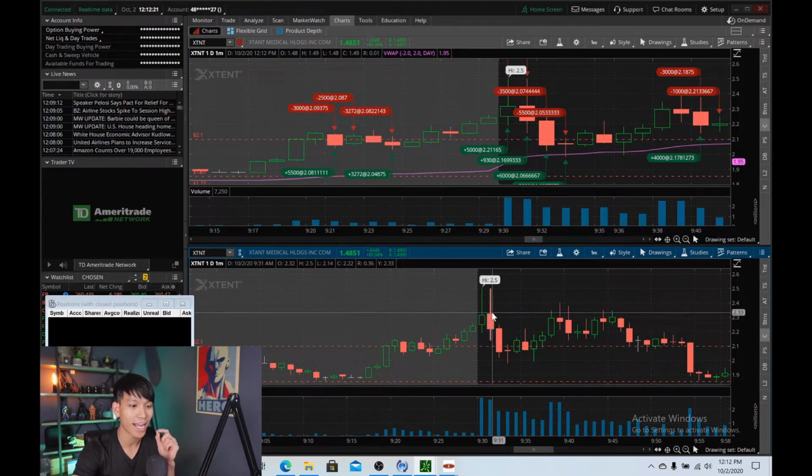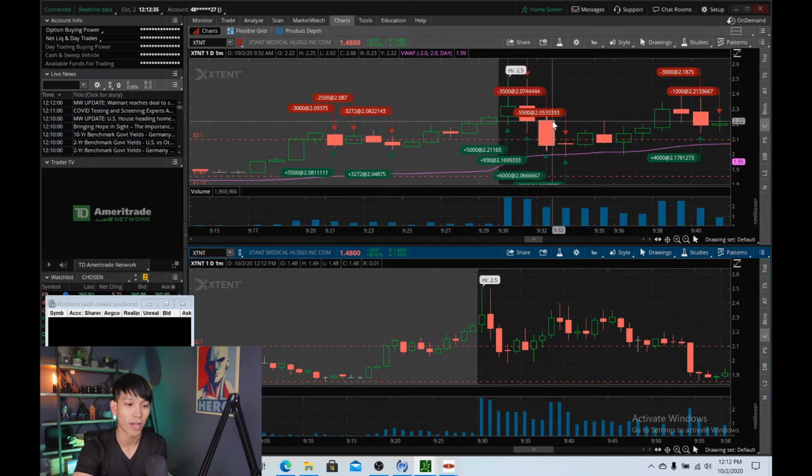But this time I got super patient, and I got in at 221, which is close to the bottom tick. So 221 is right here, and I filled 5,000 shares. And I sold it pretty quick. And after that, I think I got the bottom tick again.